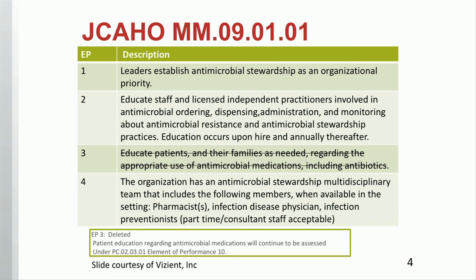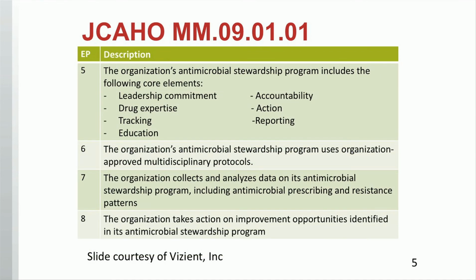As mentioned earlier, too, the stewardship program should have a multidisciplinary team. When available, an ID physician should be a part of that, although they do acknowledge not all facilities are going to have them. The 7 core elements are outlined as their own element of performance, and we'll go over those in more detail. But several of them are redundant in the standard because tracking, action, reporting, those are so important that they have their own questions in the Joint Commission survey.